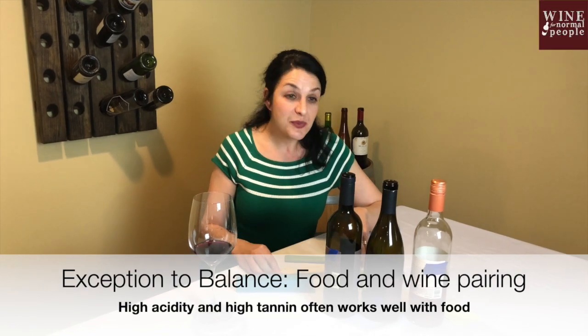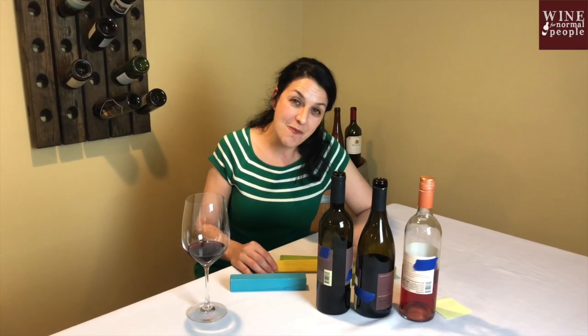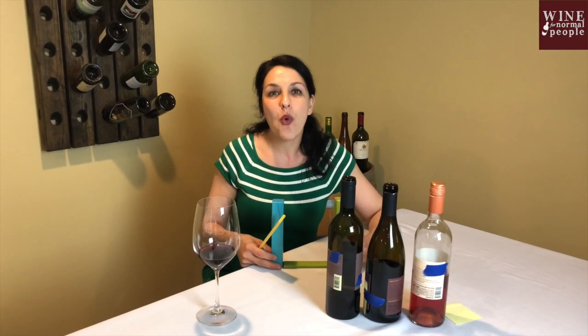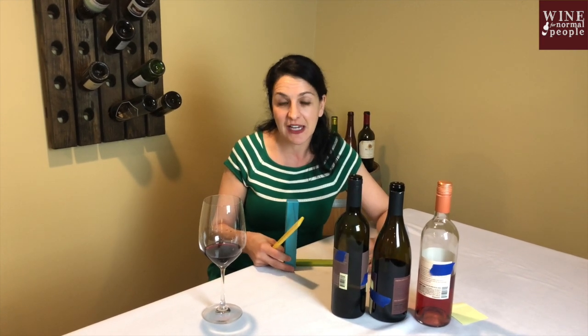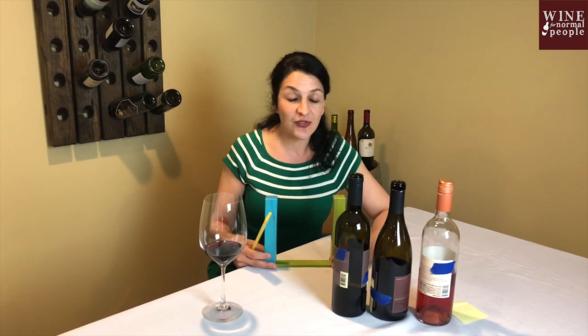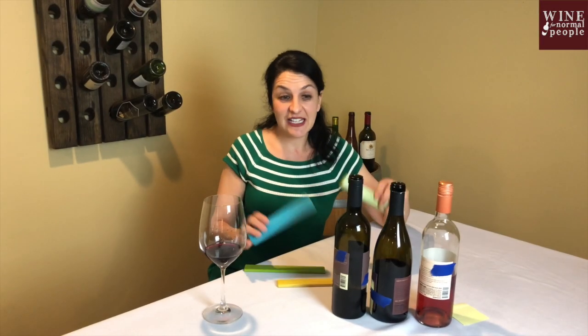So these wines were really terrible. I'm not going to tell you what they are, but I hope this demonstration tells you what makes a bad wine. I'm not talking about flavor, I'm talking about things that are structurally wrong. And if you've got things that are structurally wrong and then the flavors suck, in that case, that's your tip of the week.